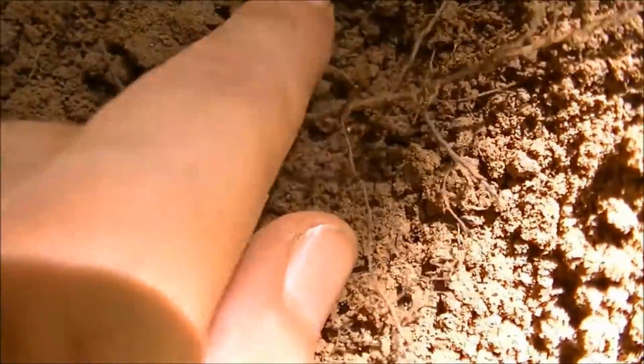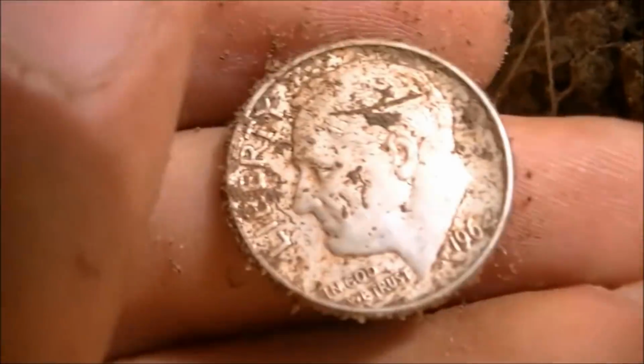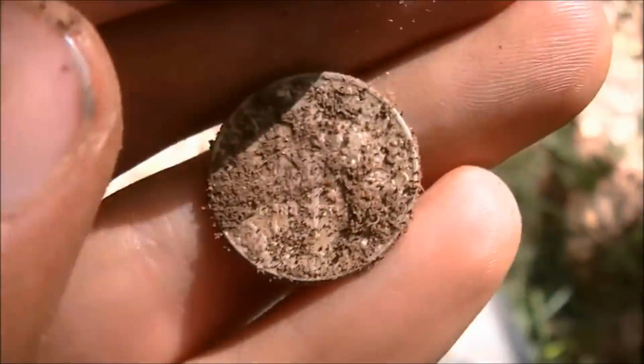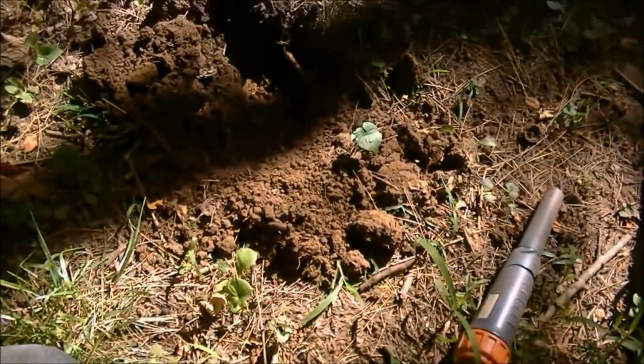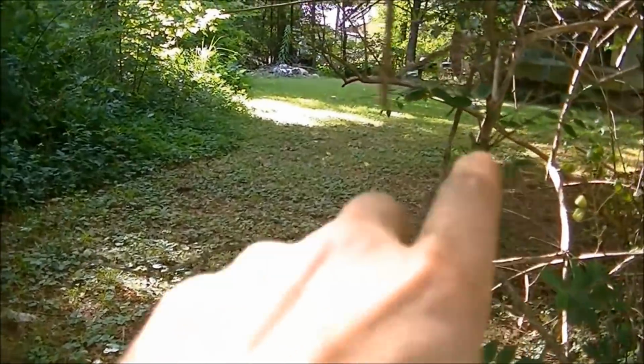You can see the edge of a silver dime. Looks like a silver Rosie. Hey, hey, hey, last year, 1964. We'll take them however you can get them. Nice. This is a blast. Hopefully there's some more right in around here. Man, as I get close to that mobile home, it is gonna be a trash pit.